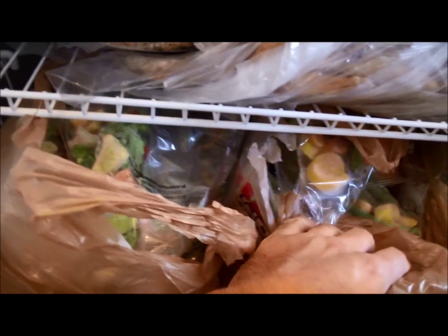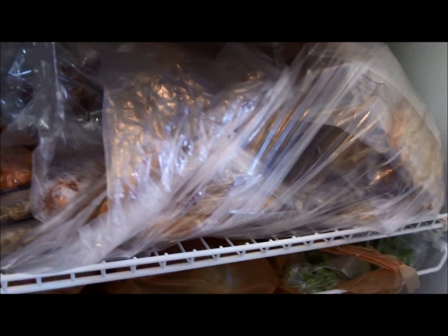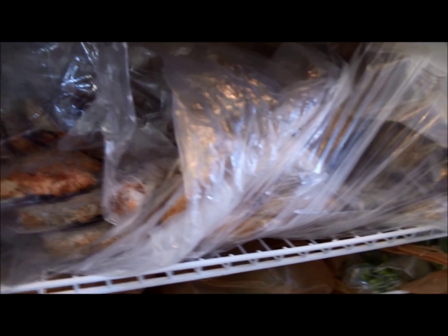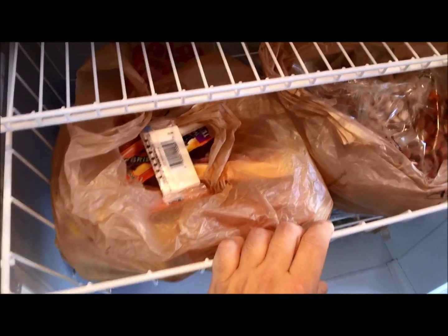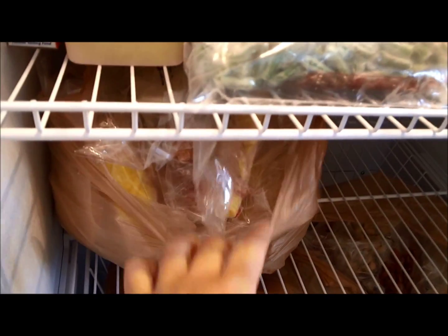So here we have 3 bags of veggies, just stuffed full and packed to the brim. This is actually a 13-gallon trash bag, and it was about 3/4 full. I stuffed it up in there. You have 2 full grocery bags of snacks, and you have this bag of breakfast. This is all breakfast food.